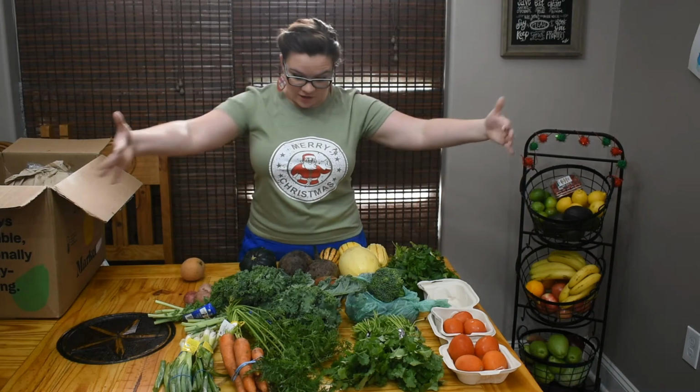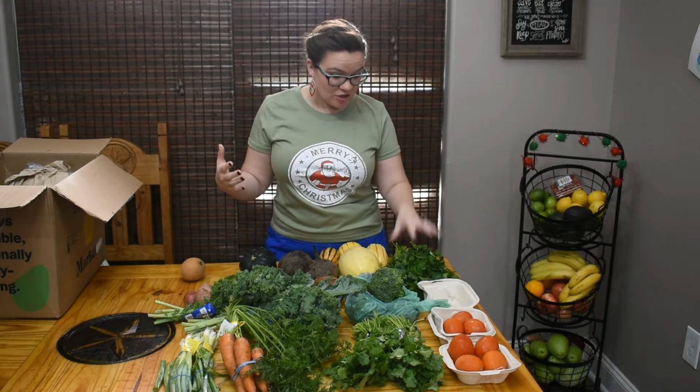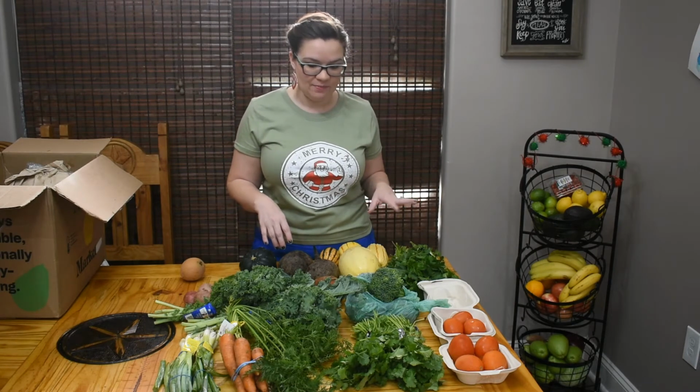And a friend of mine messaged me today and said that she had actually gotten a little sample of chocolate milk in her box for free. They just threw it in for her. So you can even get freebies and things in it. But we have all of our fruits and vegetables. They look awesome. Tons of herbs. I'm really happy about that.